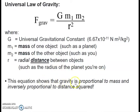So this equation shows that gravity is proportional to mass and inversely proportional to distance squared. So in other words, when mass gets bigger, force of gravity gets bigger by the same proportion. Okay, if mass doubles, force of gravity doubles. If mass quadruples, force of gravity quadruples. If the distance increases, the force of gravity goes down, but it goes down by a lot because it's proportional to the distance squared. So basically the distance matters twice as much as the mass does.